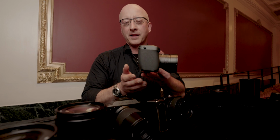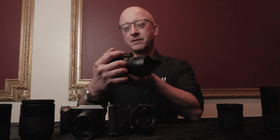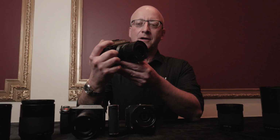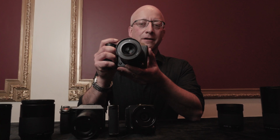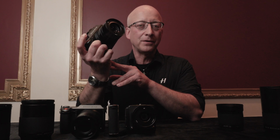So the profile has been pretty much made to fit into the palm of your hand. Very comfortable, extremely lightweight for a medium format. And now you're hand holding a medium format, 2, 3, 4 seconds handheld with no tripod. I've never seen that before.